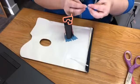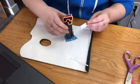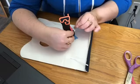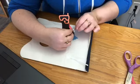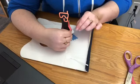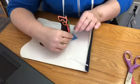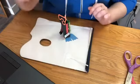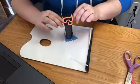So we have a little paper clip here. You can glue it on if you want, or you can paper clip it to his arm because it's a clipboard, so it's clipped on. Oops, I should do it the other way. There we go. There we are. Oh, and he's falling off his feet. We need a little bit more there.